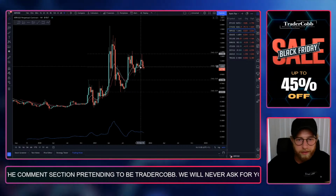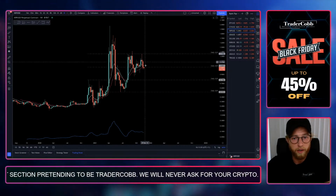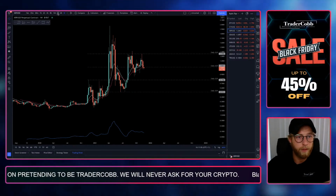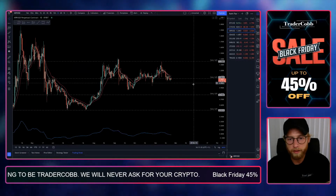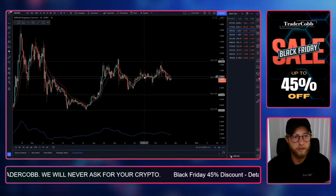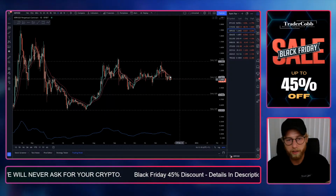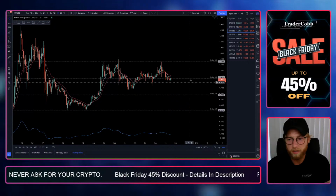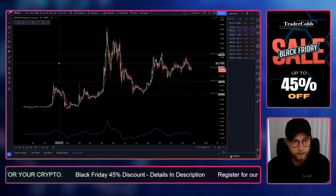So technically it's in a bit of a sideways trend, right? So we've got this higher low and then a lower high. So the weekly is going to be hard to trade. The daily is just a mess. It's sideways. It's almost textbook sideways, right? So we don't really have a series of higher highs and higher lows. It's just sideways.